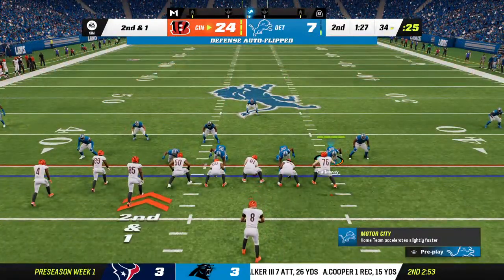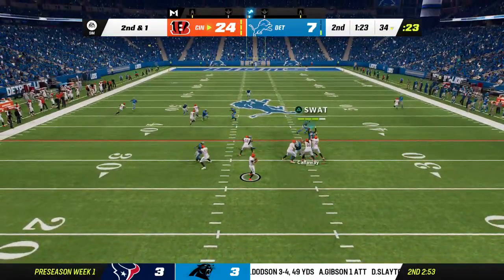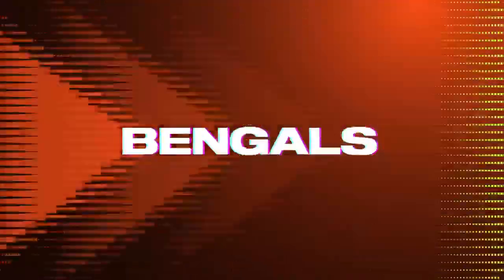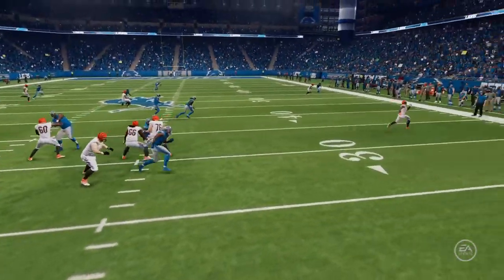Maybe a good spot to take a shot. Here's 2nd and a yard from the 34. He gets it to Baldwin. And he's going to be out up around the 45-yard line. It's a Bengal first down, a pickup of 11.